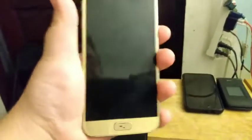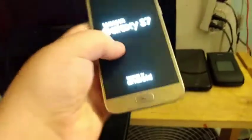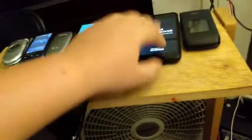Next up is my Samsung Galaxy S7 on Verizon. Works totally fine, even though it has a bad camera and a bad microphone, but otherwise it is fully functional. Next up is my Samsung Galaxy J3 Orbit. That works, but it has bad software. And by bad software, I mean ads appear automatically and take me to both an internet app and the Google Play Store.